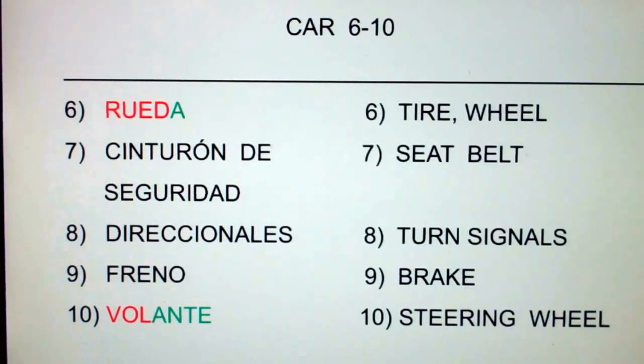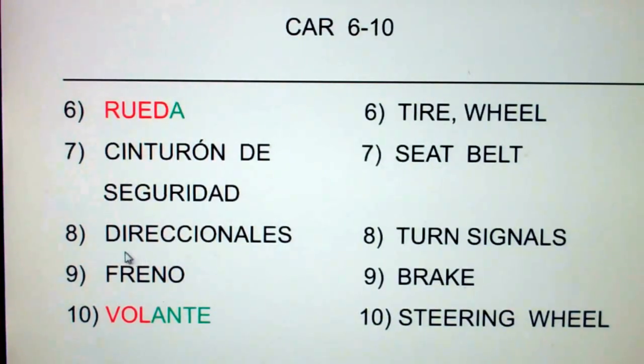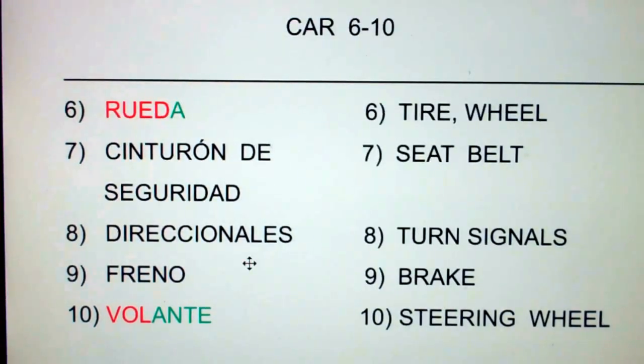Direccionales is turn signals. It looks like the word direction, and that'll help you remember it because your turn signals let the people in front of you and behind you know which direction you're going to be turning. So you indicate which direction you're turning with your direccionales. Turn signals, direccionales.